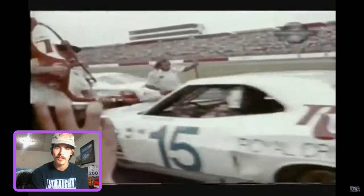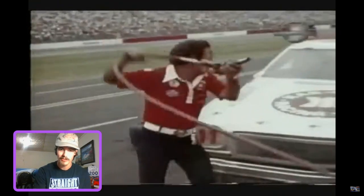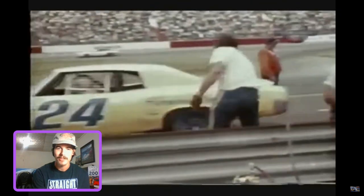Pit stop. The Wood Brothers crew working on Pearson, and is that Dick Brooks there in that one car? So you'll get out first. There's also different types of gas cans there. There's different ones for different teams. Different shapes, sizes. Yeah, a lot of the crews use this time to check the engine, check the temperature, see what else is going on underneath the hood. And then again, they also had gas caps then, so a lot of fuel would come out.